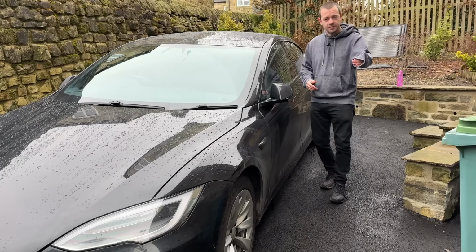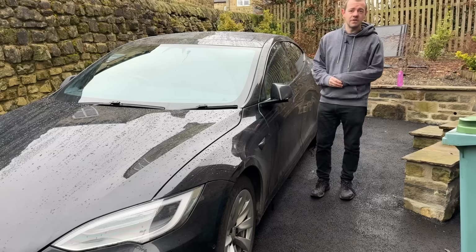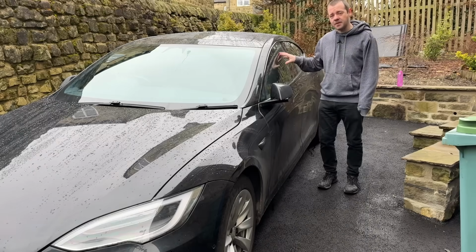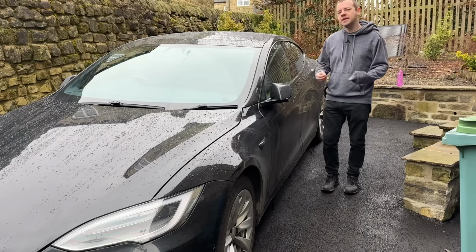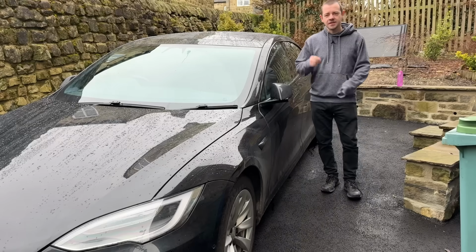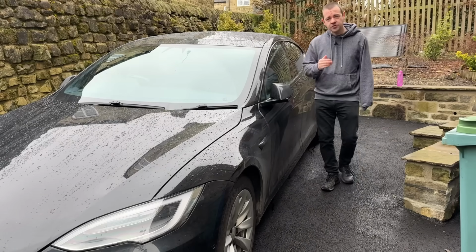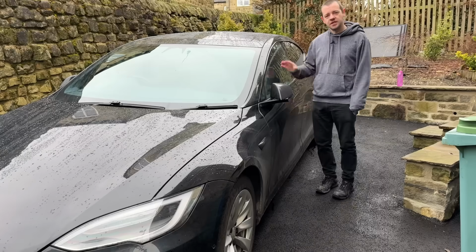Between 80 and 85% is what I thought, and the app is saying, let's say 83%. So that's the figure I'm going to go off, 83% battery health, and it's done 190,000 miles. Just to put that into some sort of context, that's just under 0.9% loss of range for every 10,000 miles this has driven.